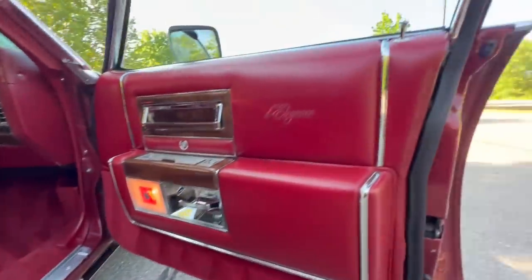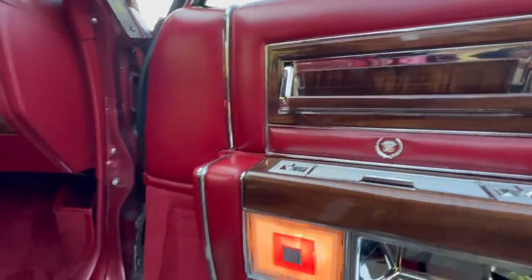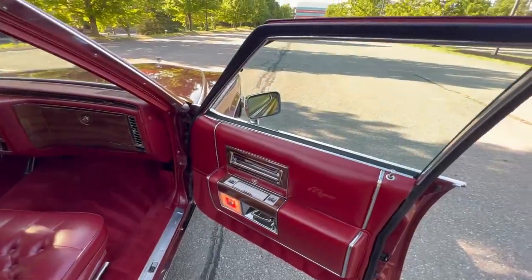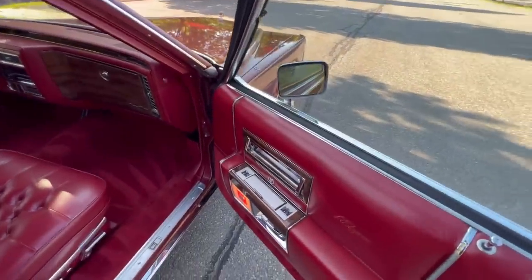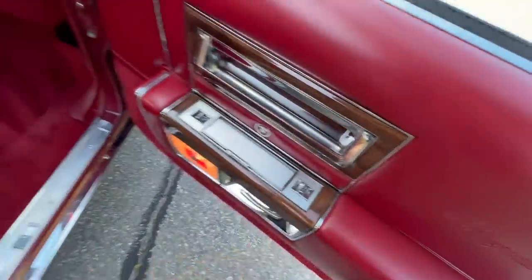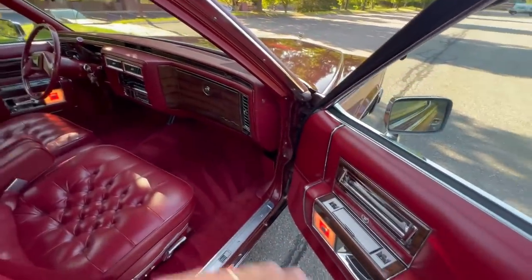Real, real clean throughout this whole car. It's crazy how throughout the years they changed the design and weird little things, like I've said before, like the wood tone. I like the wood tone of these cars. This car, 1992, is where they had dual power seats.